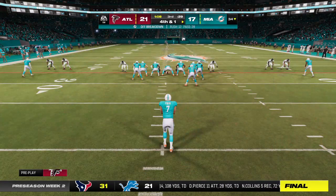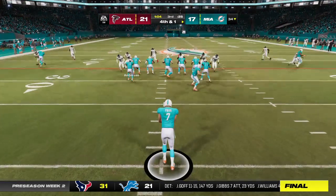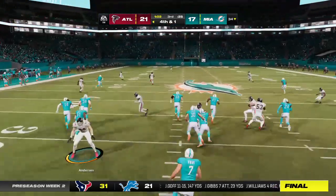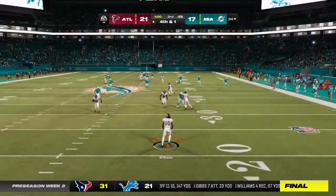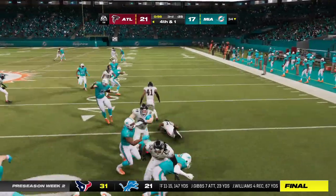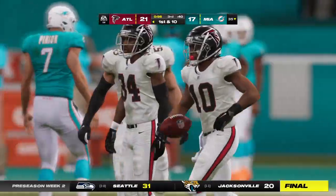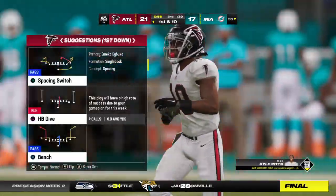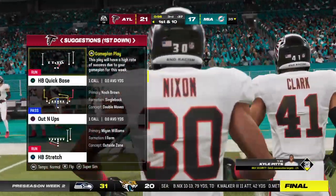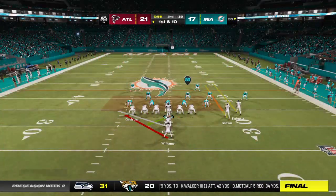Here's Bradley Pinion now as he'll kick it away for the second time. This is taken at the 23. Nice punt, but good work on the return to get back 11 yards. And out will come the offense as they take over. Here comes the Atlanta offense now, ready to take over.